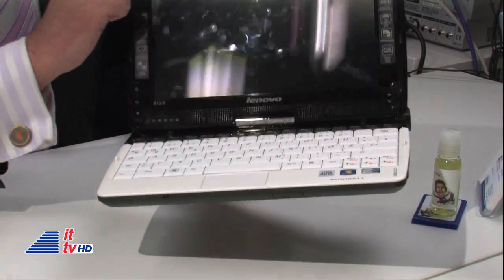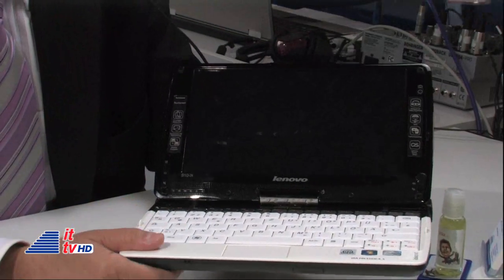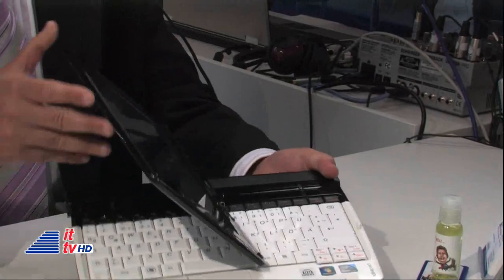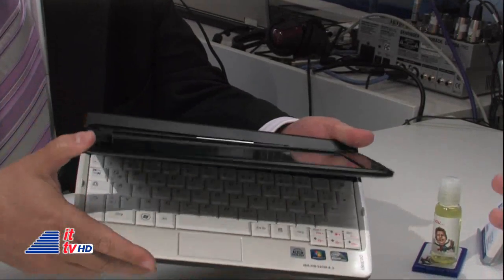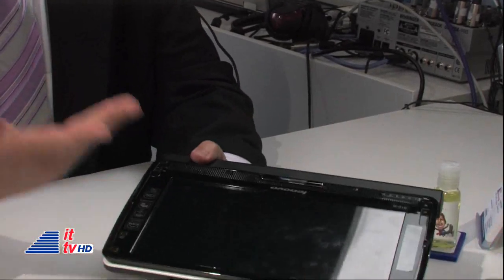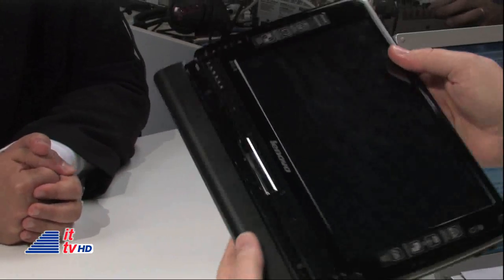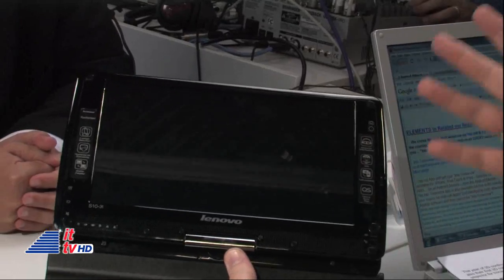Absolutely. And you open it up, and you've got that piano look, and you can swivel the tablet in either direction. Gee, I thought you just broke the screen. No, there you go. So you can use it as a tablet, a reader. Loving that. Very cool.